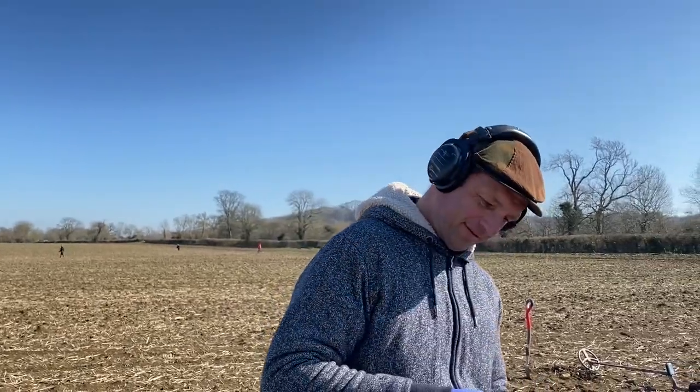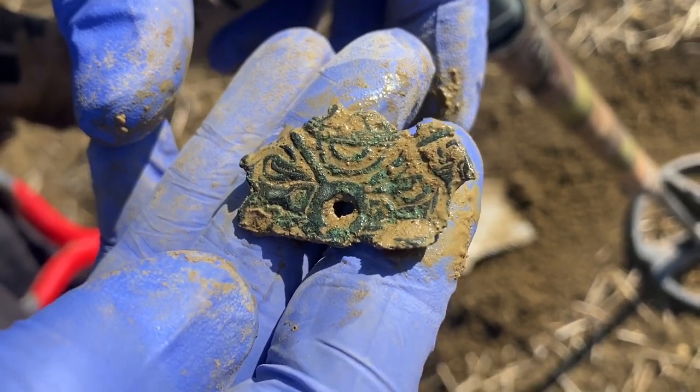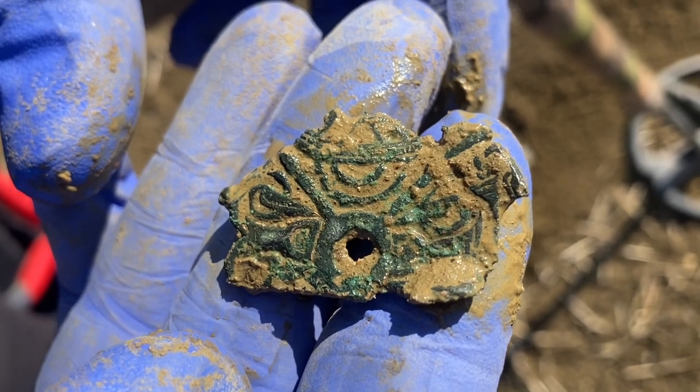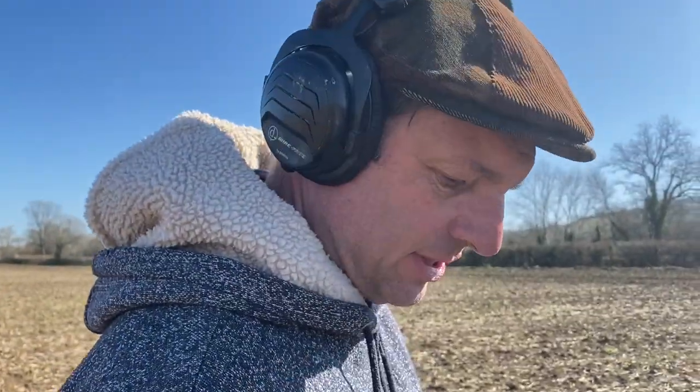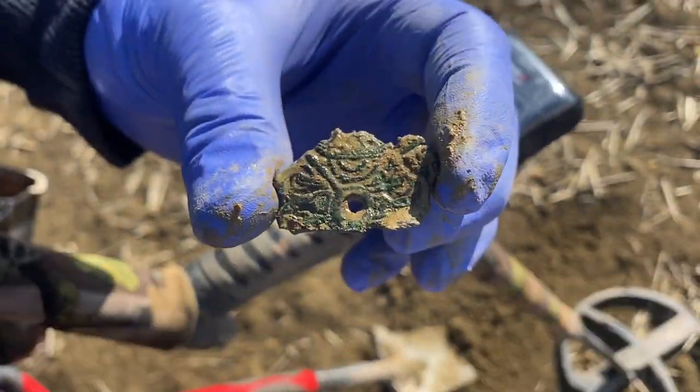Let me just run it under my coil, see where it comes in. I just found this after Jeffro's beautiful silver unit. Look at that, viewers. Loads of pattern on it. And I wasn't sure what it was. It looked old. And what are you saying it is? I'd say it's a decorative mount, Saxon mount. Probably Saxon. Probably would have been round. Yeah. Originally.